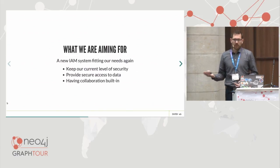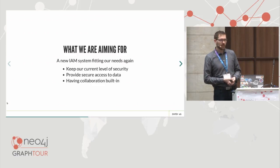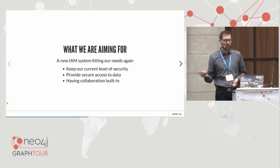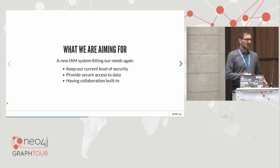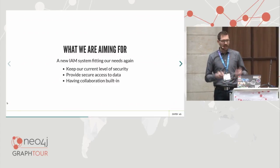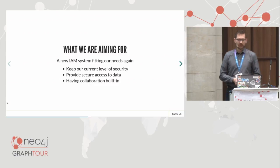So what are we aiming for in the future? We want to build a new IAM system that fits our needs again. But we want to keep our level of security, and we want to provide secure access to data, and we want a system that has collaboration built in. So not collaboration by accident, but collaboration as a first-class citizen in our system.